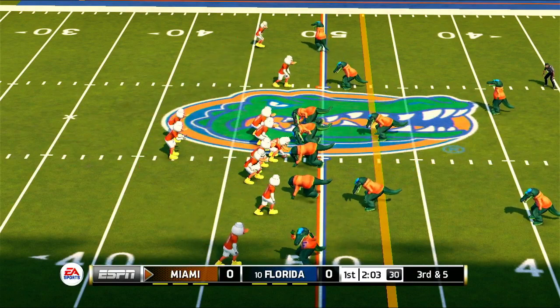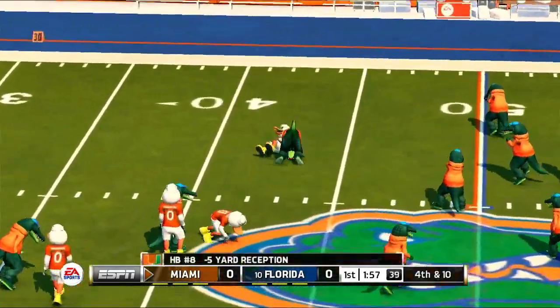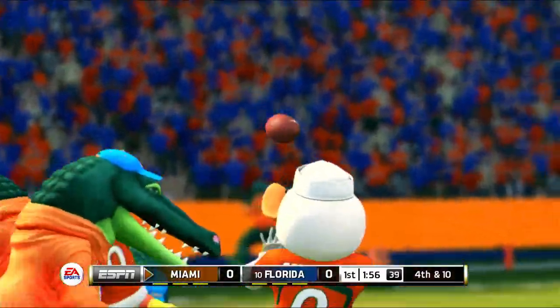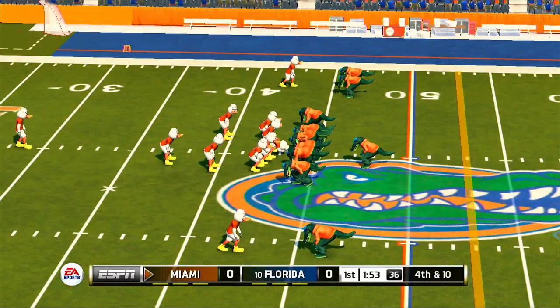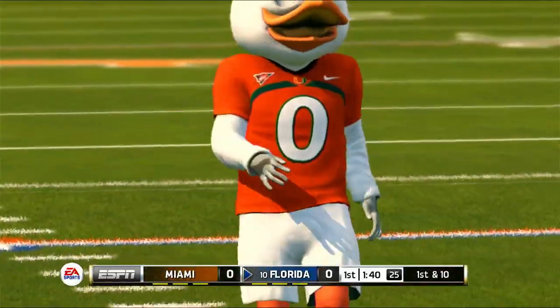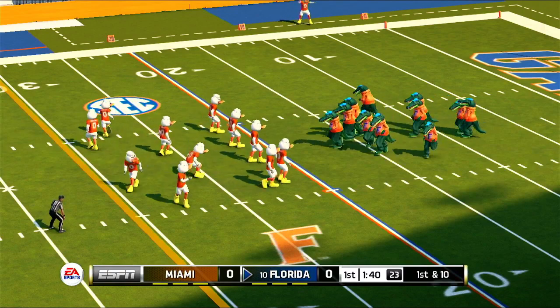They can't hear a thing down there. Zips it to the back, and he's tackled at the 43-yard line. Away, and it's a booming punt. This one's going to be down in the end zone for a touchback. This is a fun game, and I think we're going to see a lot of interesting football before it's over.